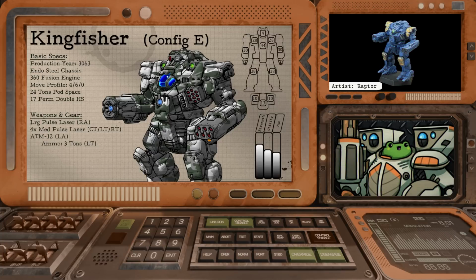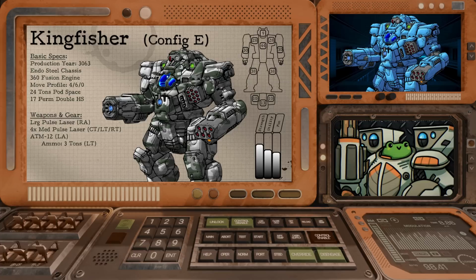Backing up the missile launcher was a large pulse laser in the right arm and 4 medium pulse lasers spread across the torsos, 2 taking up those valuable center torso locations. The 17 standard double heatsinks still did a decent job of keeping the mech cool, as a full Alpha Strike on the run only resulted in a +2 into the red.